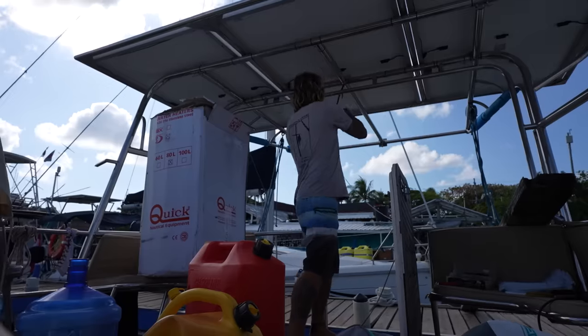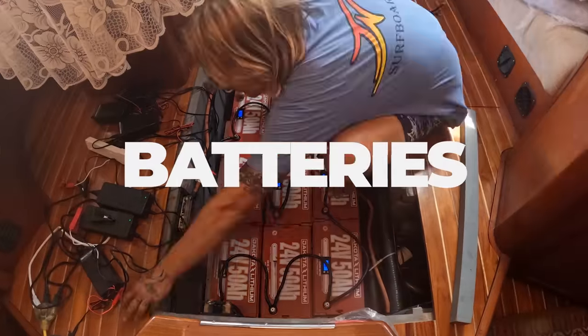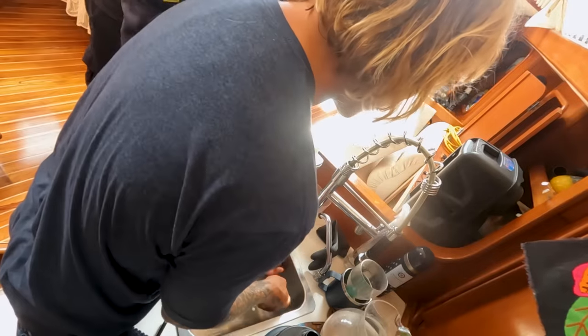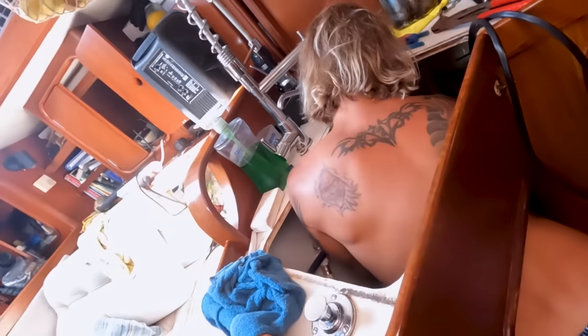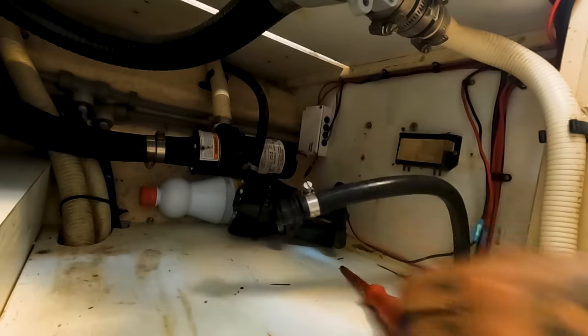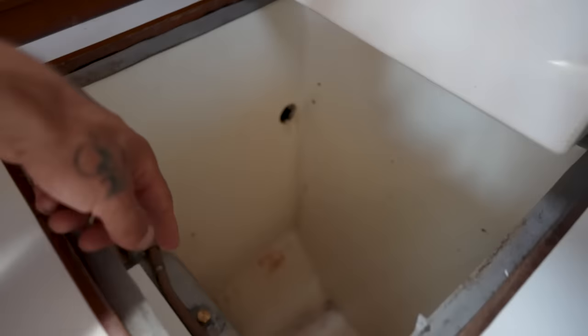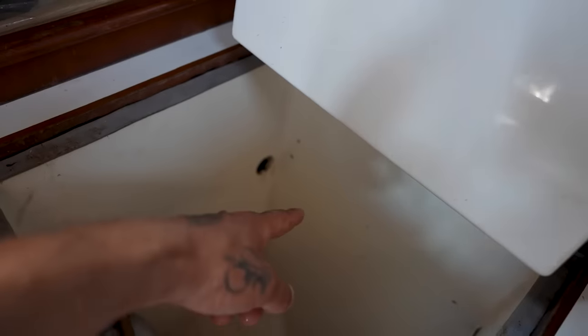All right, so I have got a metric ass load of work to do. So I've had this fridge installed for about a month now, and I'm getting problems with it when it's really hot. I think not because the fridge is bad, but because we have air leaks. See this? This is from the old install. There's also one down below it. There's also a bunch of pinholes here.